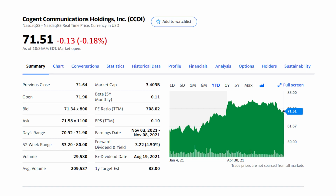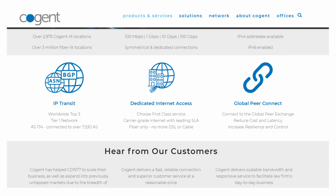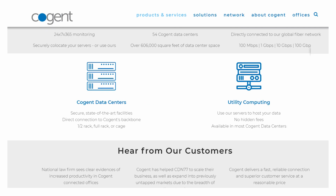But the top dividend stock that met all of these criteria is one that you might not have heard about: Cogent Communication Holdings, ticker CCOI, with its 4.5% dividend yield. Cogent carries a fifth of the world's internet traffic over its network, primarily corporate traffic and co-location through 54 data centers. The company operates more than 60,000 miles of fiber optic cable, providing services to 210 major markets.